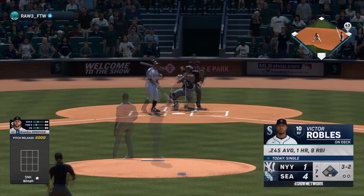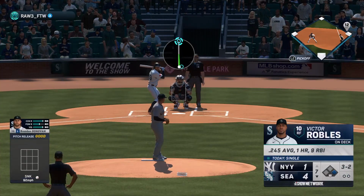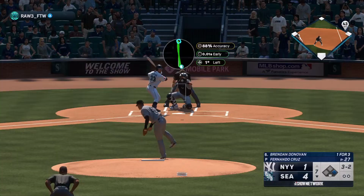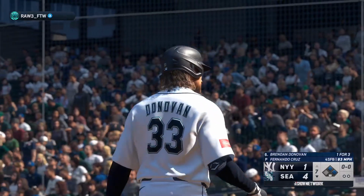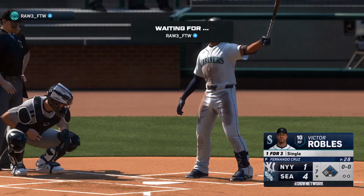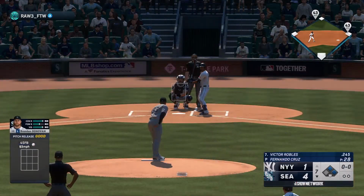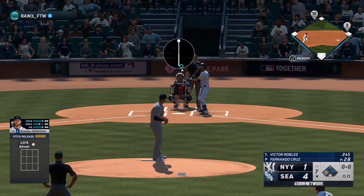Pitch misses there. Full count now. So a walk puts runners at first and second. Up next for the Mariners, the right fielder, number 10, Victor Robles, up to hit. 1 for 3.